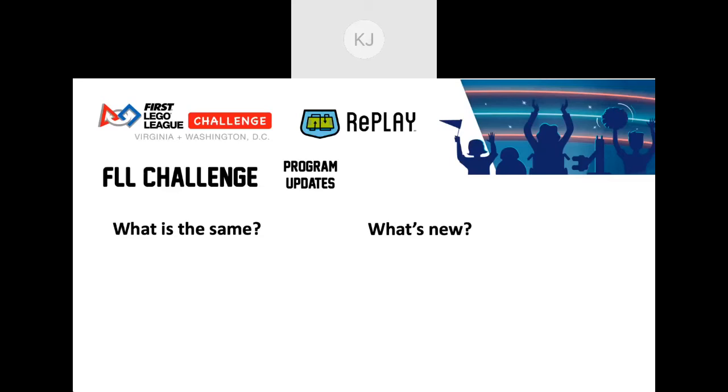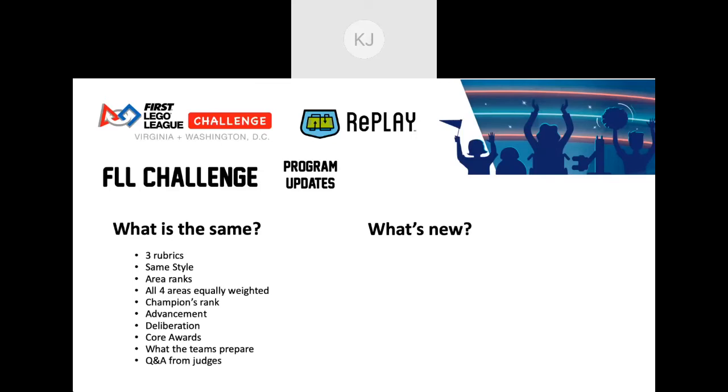If you've ever been a coach in the past, or if you've ever judged in the past, there will still be 3 rubrics. Teams will still receive feedback on all elements of FLL. The rubrics will still be presented in the same style, and I'll show you those in just a minute. The way that you are ranked in areas will still be the same. All 4 areas will be equally weighted. So the robot game, robot design, project, and core values, last year they were all equally weighted. That will still remain the same.